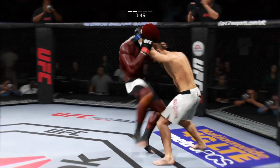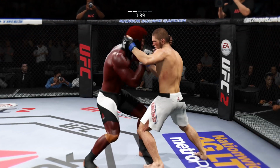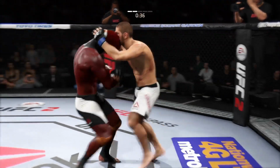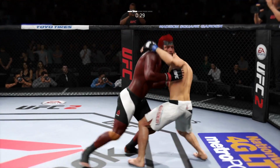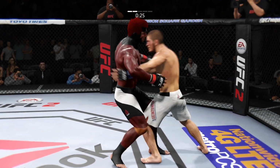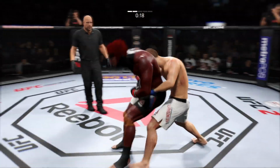He's keeping busy. Nice knee to the leg. Look at that, right to the temple. He moves to the Muay Thai clinch. Knee to the midsection. Man, he's really doing some damage with those knees. He's got double underhooks here. And he takes his back here.